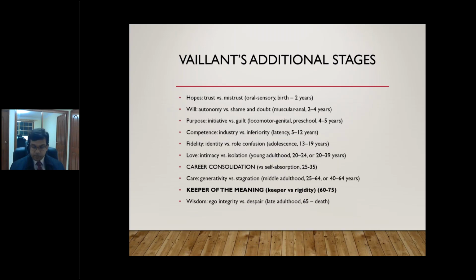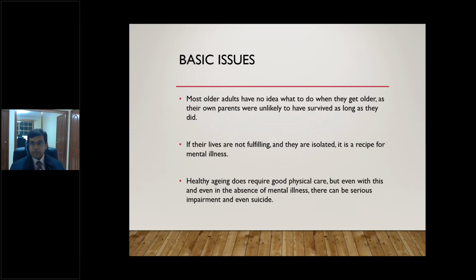And this is a very important feature because it was consistently the most likely to be associated with happiness and an improved sense of identity and stability of personality development, which has obvious repercussions for our vulnerable older adults. So the basic issue for older adults is that most of them don't really know what they will do when they get older. Most of them have survived longer than their own parents did. And if their lives are not fulfilling and if they're isolated, it is a recipe for mental illness.